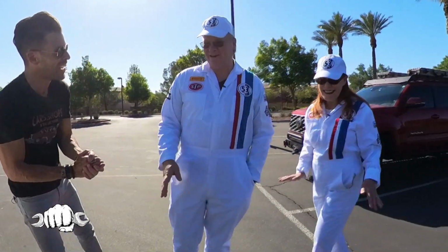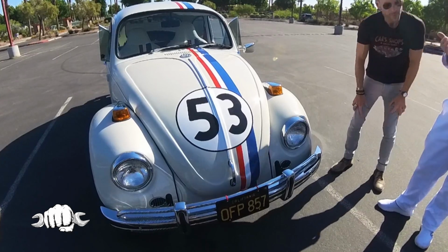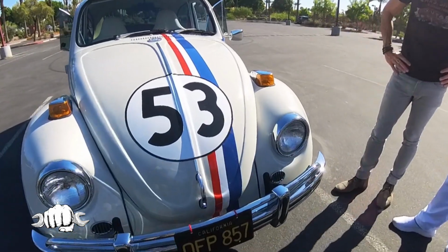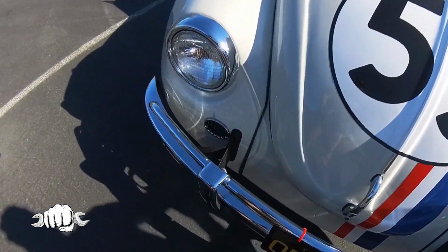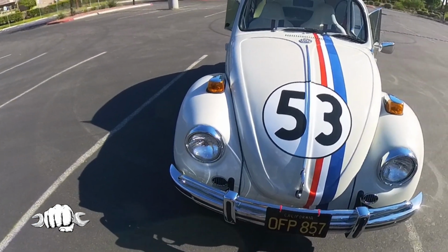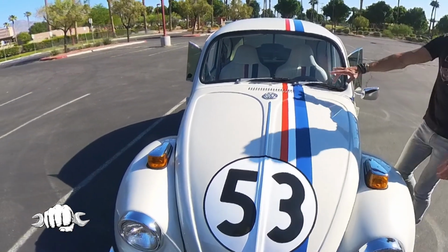Something interesting you might not recognize, though. In 1968 or '69, they got rid of the horn grills on the front of the VW Beetle. So I put mock horn grills on the front. Right here? Yep. So this is period correct to how Herbie was in the movie? That's the way. I put those in.